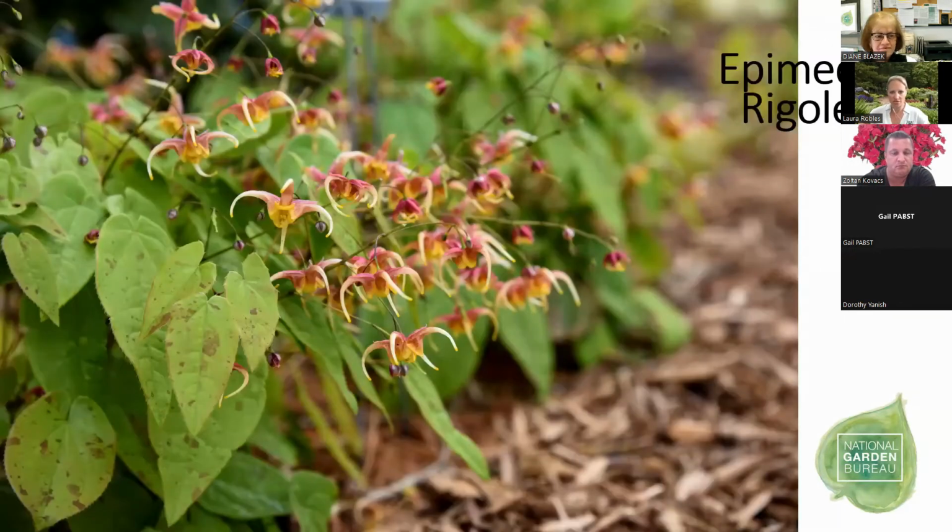So this is an even newer variety called Rigoletto that has a nice bicolor flower. And then also you can see a little bit better look at that purple mottling on the foliage. So anywhere from just some spots to some of them have almost a fully purple or burgundy look to the foliage. And then a couple nice things about epimedium is that it is deer and rabbit resistant. A lot of the foliage is a little bit more leathery. Some of it has a very serrated edge. It's just not something that deer and rabbit gravitate towards.